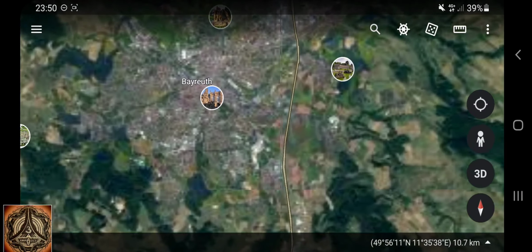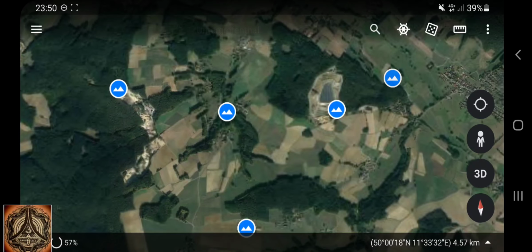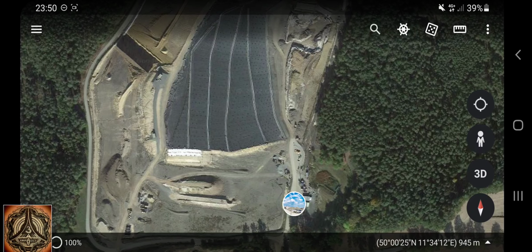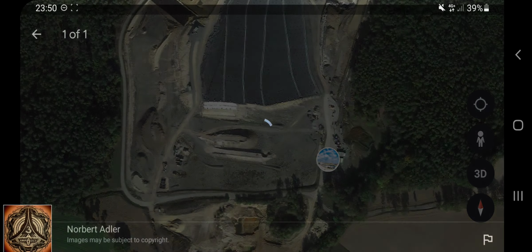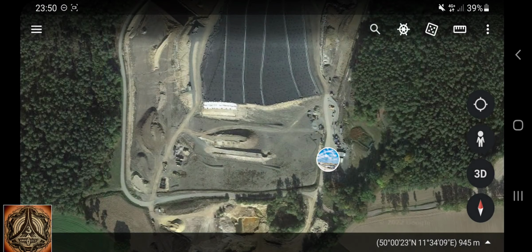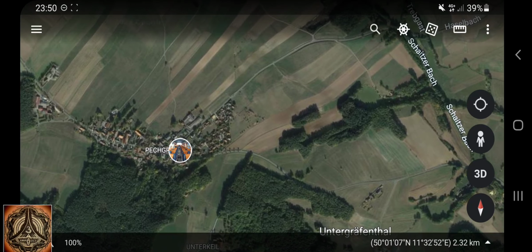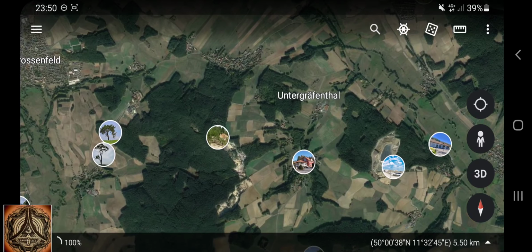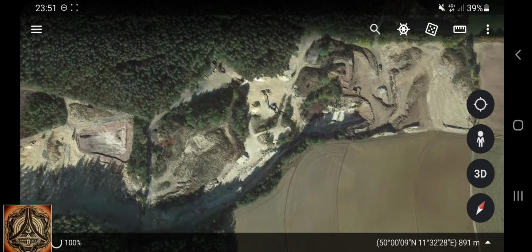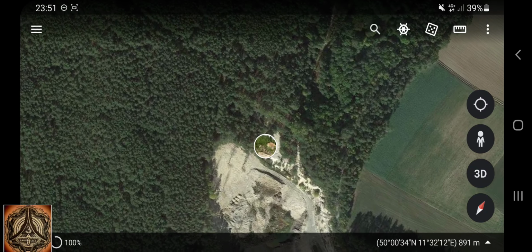What else? We have been here, I guess. Untergräfenthal. Here has been most lightning. They are mining something. Really nice. So, this might indicate already that there is something special in the ground. Usually, if you have settlements, there is something in the ground as well. It has been thousands of years ago and it won't change in the future.